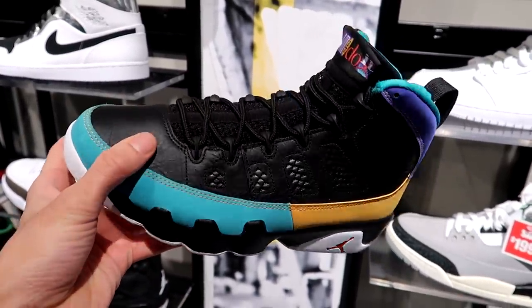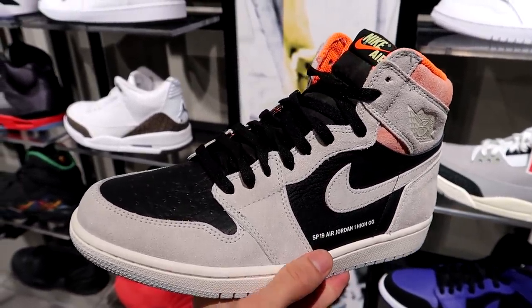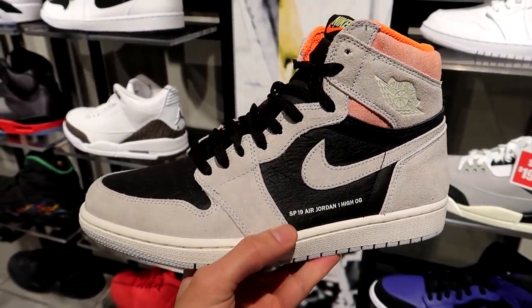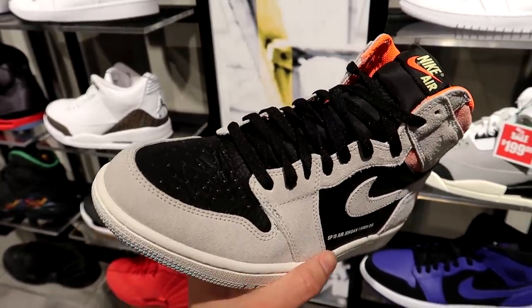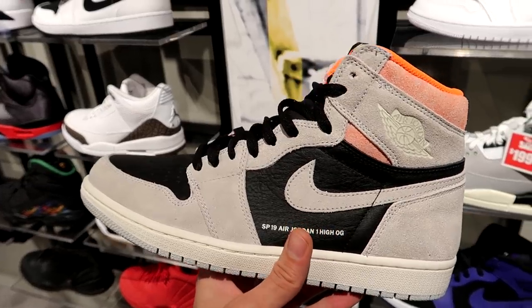I know they released a bunch of clothing alongside this as well. They have these Jordan 1s as well. Probably one of the better Jordan 1 releases in recent months. These are size 11, and these are going for full retail price, $215 Canadian. If they had a size 10, I think I might have to scoop it up, but I heard these might be one of the last pairs they have left.